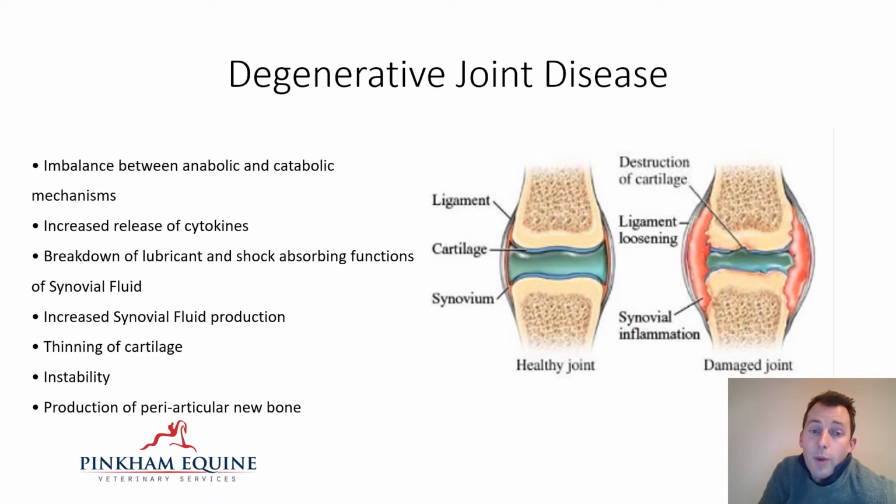So when that functions well, it functions very well. When it gets damaged, that functional effectiveness decreases. Chemicals, cytokines and destructive enzymes are released into the joint fluid. They actually serve to degrade the joint fluid. Healthy joint fluid has three main functions. It's a lubricant, it's a shock absorber, and it helps to nourish the cartilage.